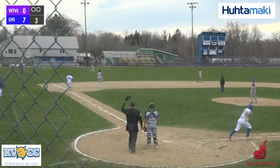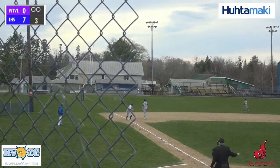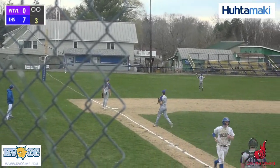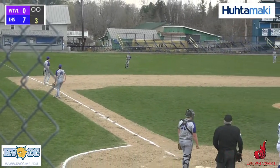That ball is laced to left field. That's going to get over the head, and that's going to double hop the fence. Littlefield gets into one, and he's going to cruise into second with a stand-up double.